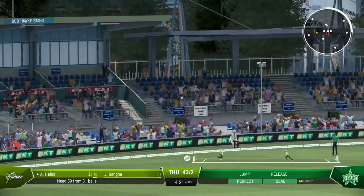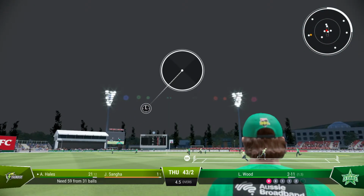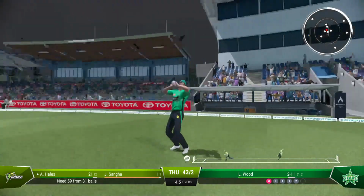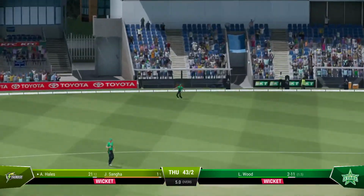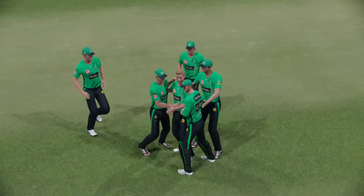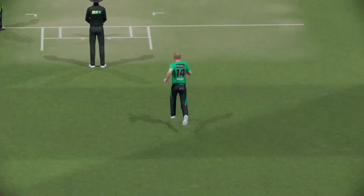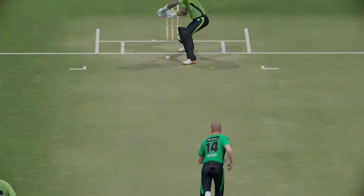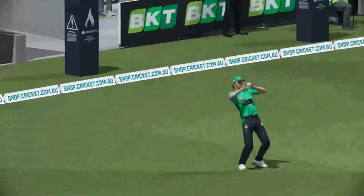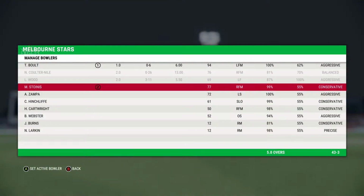Catch it! Out. Pretty straightforward catch in the end. An innings that promised much and really, in the end, delivered very little. Pretty disappointing all round.